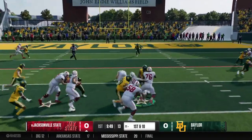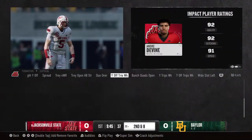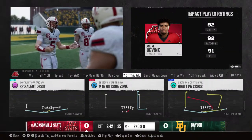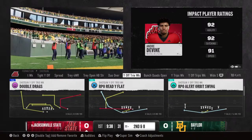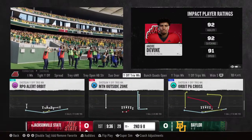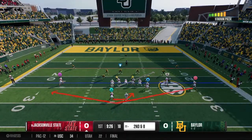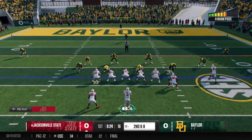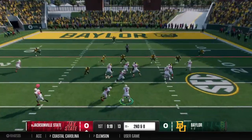Might as well run him until they stop him. He's got it again. Didn't get a whole lot of room to run. He picked up 1 or 2. Really important for a ranked team going into a hostile environment like this one not to give the underdog reason to believe. Yes, reason to believe, and don't give the fans reason to get jacked up and excited. Come out early, be in a business mode mindset. You got to start fast. You got to have a sense of urgency.